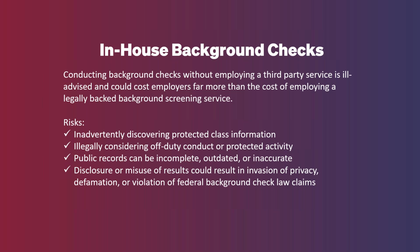An invasion of privacy claim would be if you were to publish private facts, meaning if you were to search public records or other records that you could access about an applicant, and then disclose what you found to a third party or to someone else, you could be subject to an invasion of privacy claim. And even in some states where you do an in-house background check, you may still need consent. This isn't something you could do behind the applicant's back without letting them know.